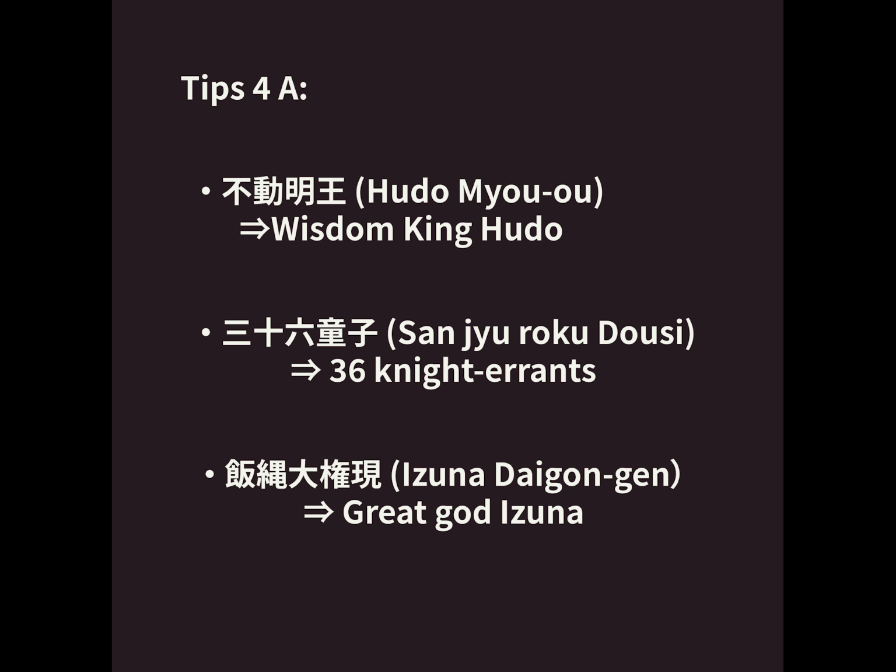Now these are my examples. Number 1. Japanese Fudo Myo. My translation, Wisdom King Fudo. Wisdom King is the normal translation. Number 2. Sanju Rokudoshi. It's the 36 Knight-errants. We already learned in lesson A4 and after lesson. Sanju Rokudoshi are Buddha Dainichi's young generals, so I think the image is the same. Number 3. Izuna Daigongen. My translation, Great God Izuna. What do you think?